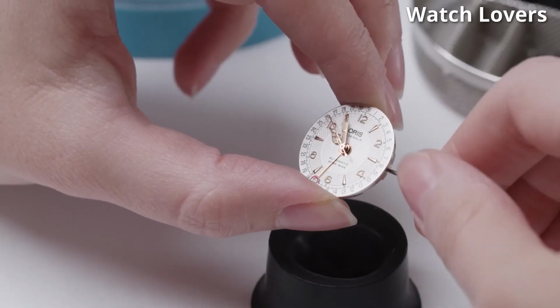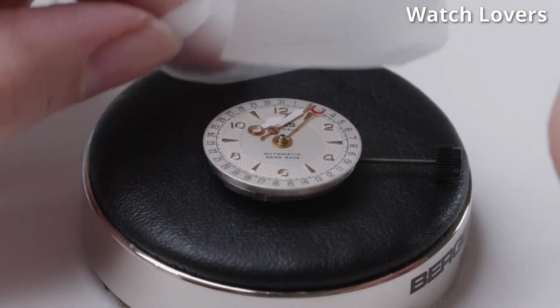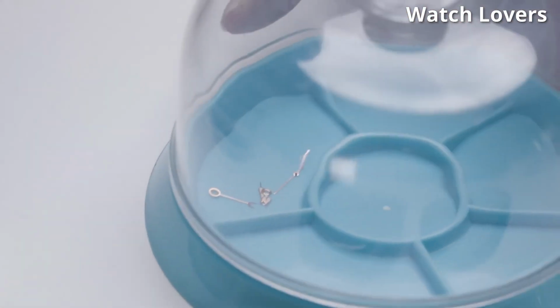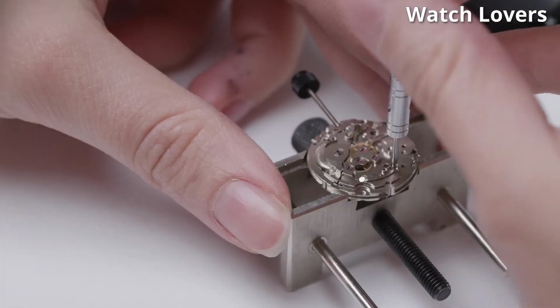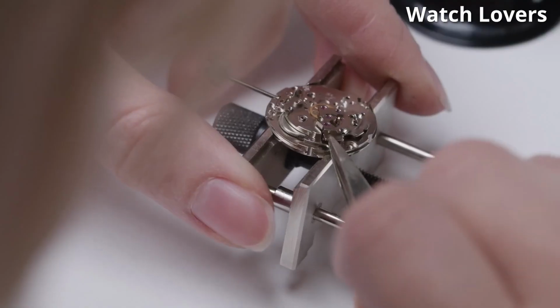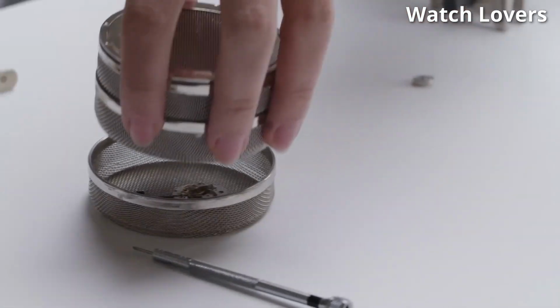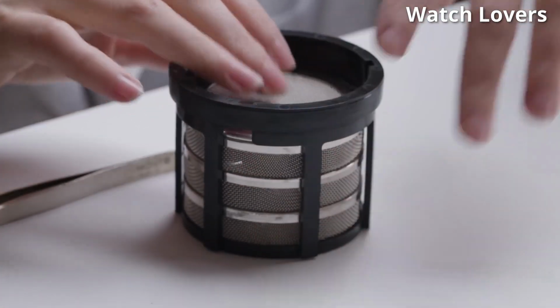The dial color itself is blue. Additionally, the watch includes a calendar function for tracking the date. The movement mechanism is Japanese quartz, known for its accuracy and reliability. Lastly, the watch is water-resistant up to a depth of 100 meters, ensuring its durability and suitability for various activities.